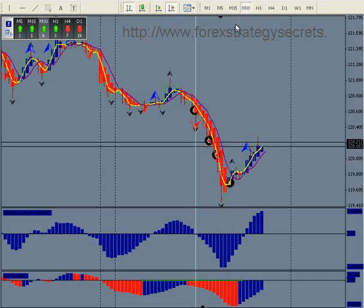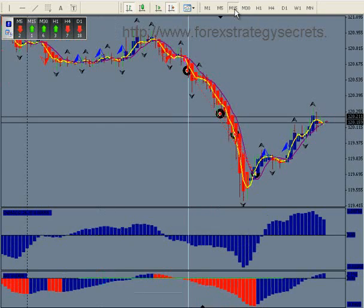I started looking for add-on signals. There's two things that I always do when I get into a trade. I start looking for an exit, or I start looking to add on. So if it goes my way, I want to add on and capture more of the move. If it starts going against me, then I want to get out of the trade. So going to the 15-minute, you can see there's our first entry. This is where we started looking for entrances, but this was not taken on the 15-minute.